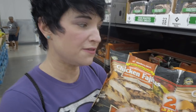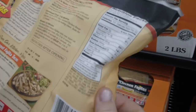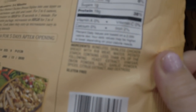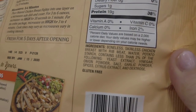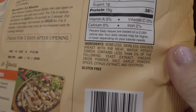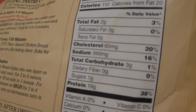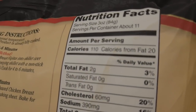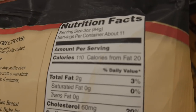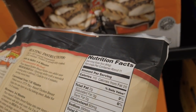So these are chicken fajitas. It's just the meat, but if you take a look at the ingredients, there's boneless, skinless chicken breast with rib meat, water, but then there's also potato starch and dextrose. So it's just chicken fajitas, but it's 3 carbs per serving. And there's 11 servings in this bag. A serving size is only 3 ounces. Who's only eating 3 ounces of chicken?